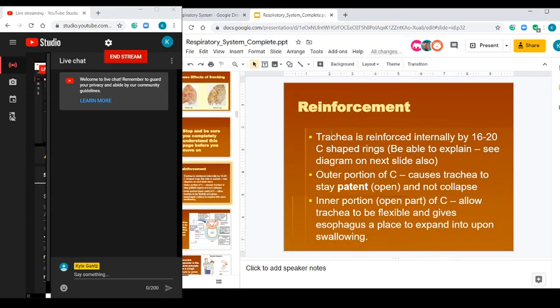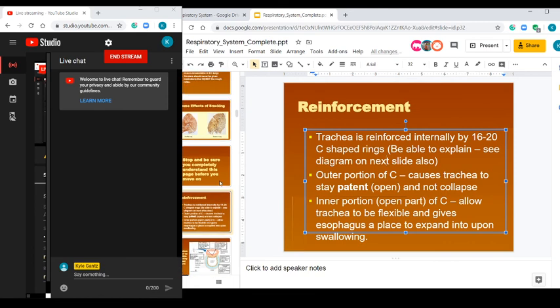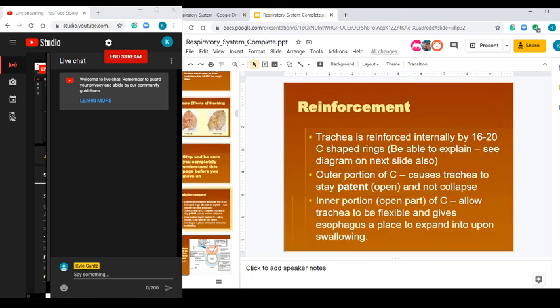So this trachea is reinforced internally by 16 to 20 of those C-shaped rings, all right? They're C-shaped, right? They're not complete. They're open here in the back. All right? We want to remember that. The outer portion of the C causes the trachea to stay open, right? So unless someone crushes your throat, so people who have been strangled, they have crushed these C-shaped rings in the trachea. So you can tell.